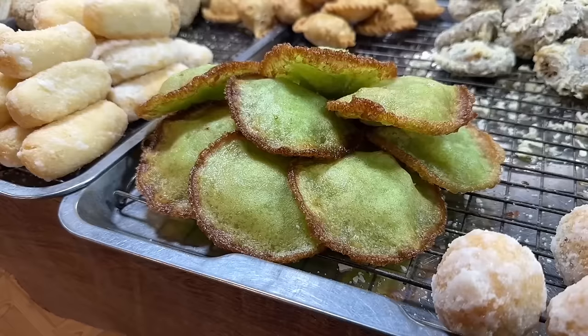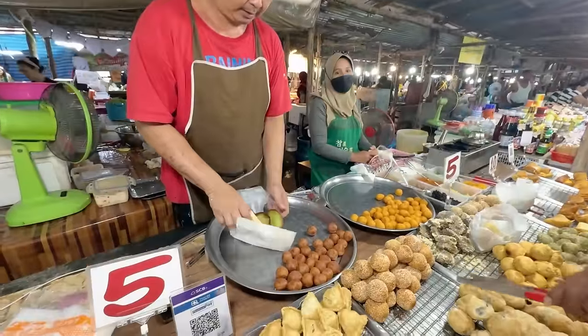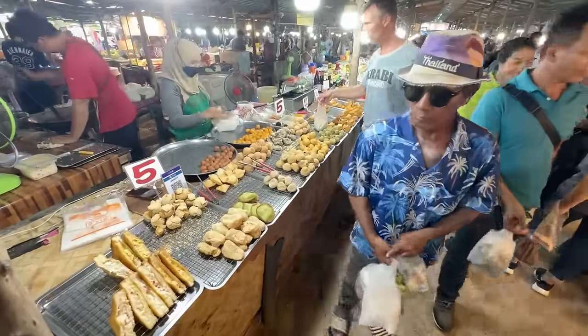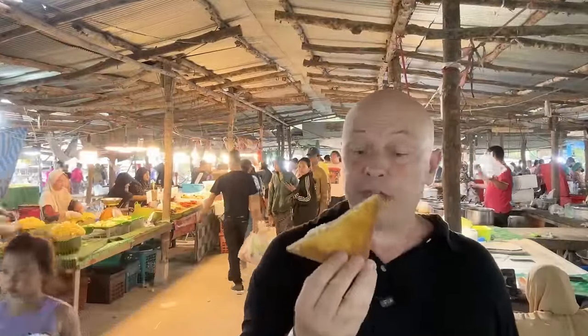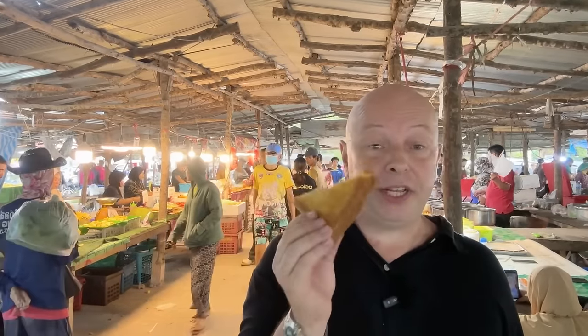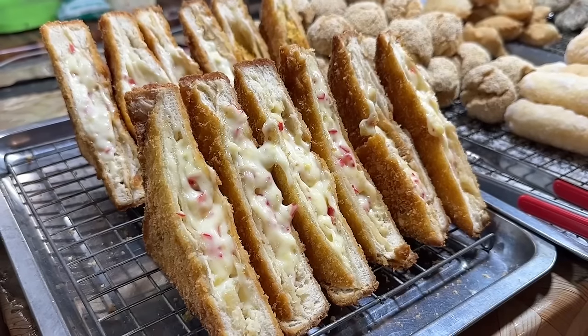Sawasdee krap. 25 baht. 25 baht. Bargain for all of that. Very popular shop. A little sandwich here. I've never tried these. I'm always trying new stuff in Thailand. Lived here nearly 12 years now and still finding things that I've never seen before, never tried before, pretty regularly.